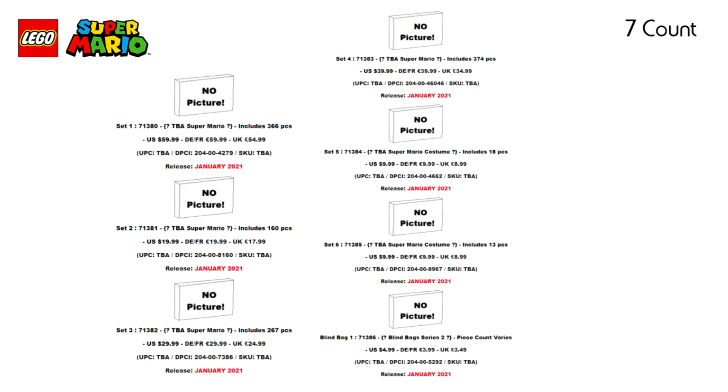For our next theme, we have LEGO Super Mario, which still hasn't leaked within the catalogs yet, but I'm fine with that. I do like a surprise or two when it comes to the new waves. We don't have any official names for these sets, though we do have some piece counts, prices, and even DPCIs, thanks to JB Brick Fanatic.